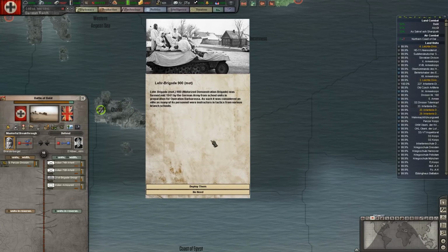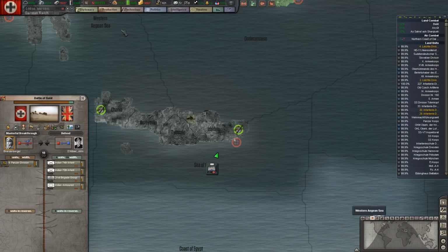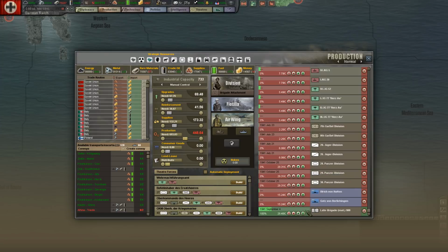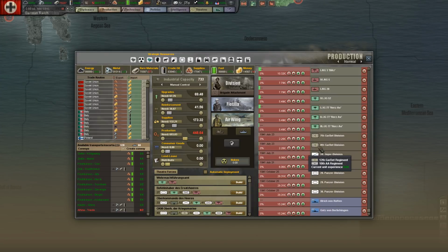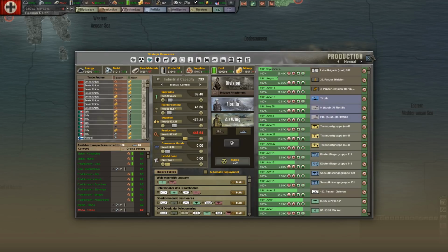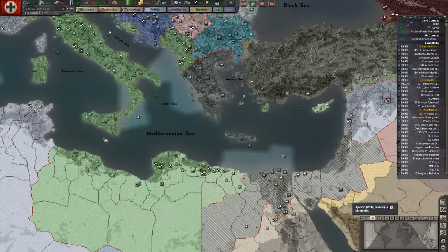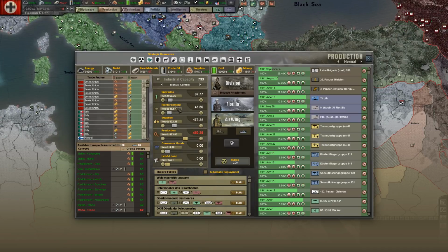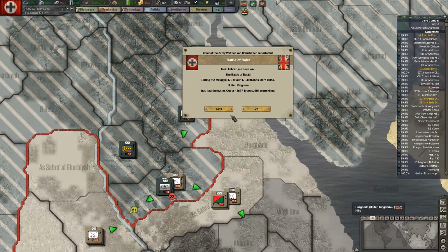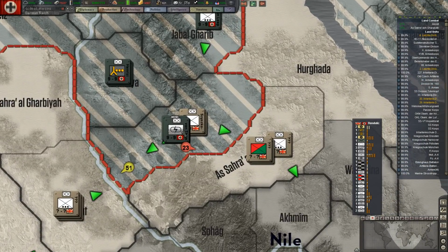So good. Like that. Okay, Lair Brigade. I think we've already seen this event before in an earlier version. Is that in our production queue? It is. I want to get it. Yep, up to the top. We got a lot of good units coming, including some occupation forces that I need. We're not building because we're building all of these other things. Well, good, we got that now. 14th Panzer Division, good. And Hungary. Yes, you may have energy, Hungary. Okay, we got these guys here.